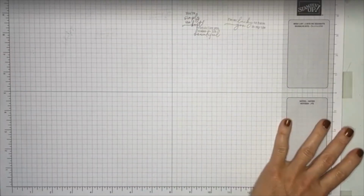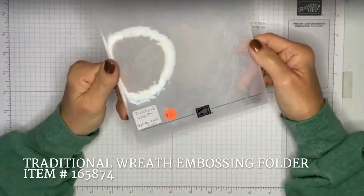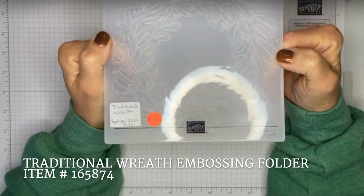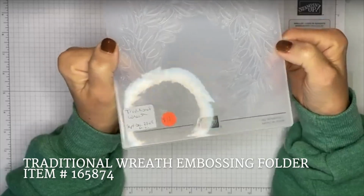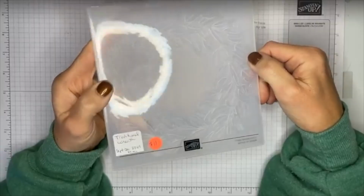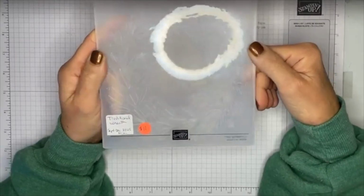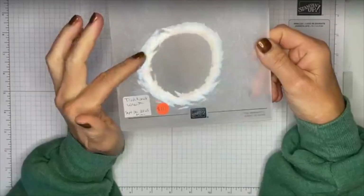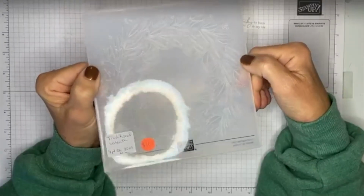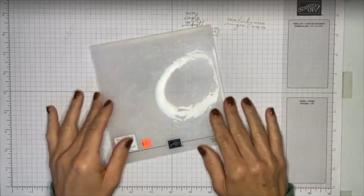And the product that I wanted to use on this card that I haven't used very much is the Traditional Wreath embossing folder, and that's in the September to December mini, so you can find that there. It's a nice big wreath with some pretty foliage. I think I've only used it once or twice, but I don't know why that is, just the way things happen sometimes. So I wanted to see if I could feature that on a card and make that a part of the card, mixing it with these other stamp sets.